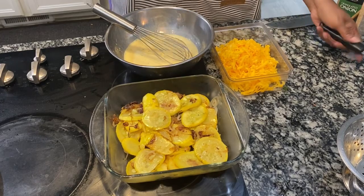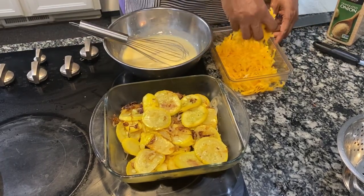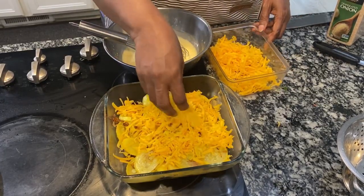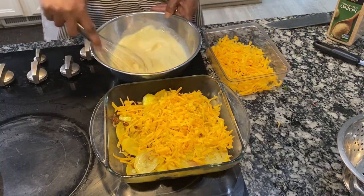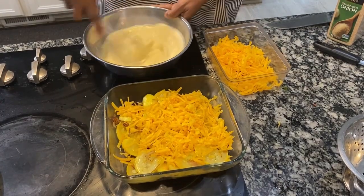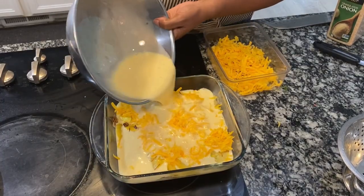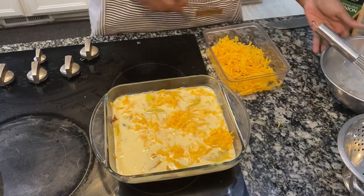Before I add the custard, I want to add some of the cheese that I already have shredded. And y'all know about my shredding machine that I got from the TikTok shop. If I've said that 15 times, I've not said it at all. Anyway, let's go ahead and get this custard now put on because the squash is in, the cheese is in. It's time for the custard. The custard should cover up all of the squash.